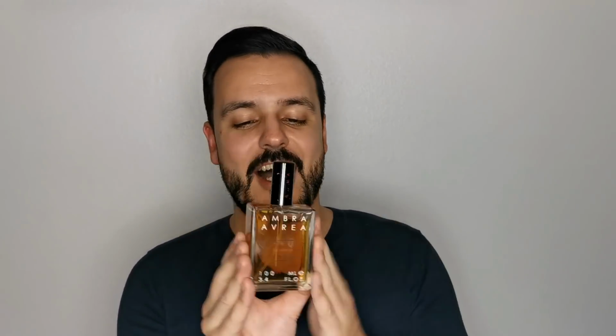So warm, so enveloping. I absolutely love this. Ambra Aurea, it has a natural feel. It's quite realistic. I mean, it's so good. This represents all the quality of PROFUMUM Roma, and that's why I absolutely love this house.